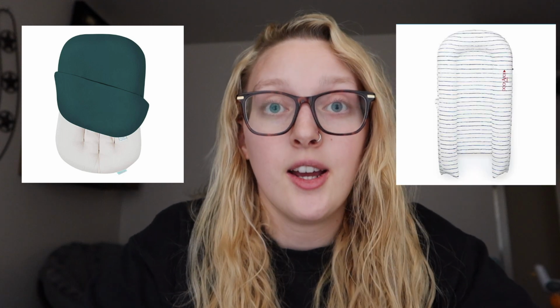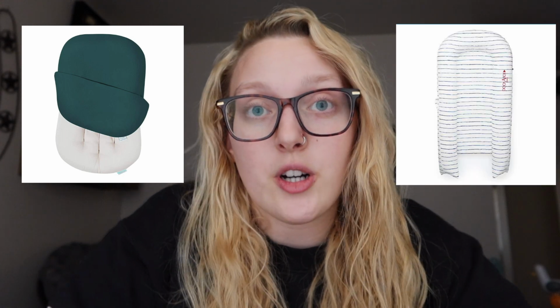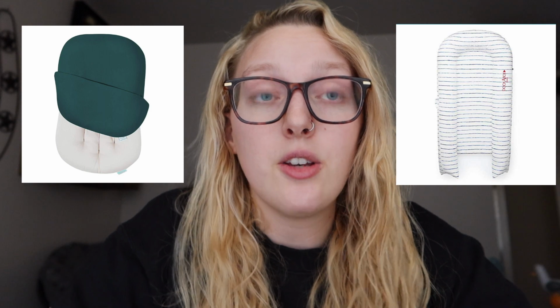So the last two things, I know a lot of people go back and forth on these two products on which one is better, but we have had the Snuggle Me and we also had the Doc-a-Tot. So we bought the Snuggle Me first for our son, and he used that for a long time.